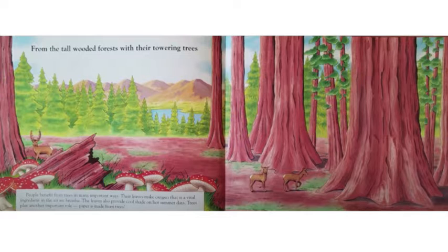From the tall wooded forests with their towering trees, people benefit from trees in many important ways. Their leaves make oxygen, that is a vital ingredient in the air we breathe. The leaves also provide cool shade on hot summer days. Trees play another important role. Paper is made from trees.